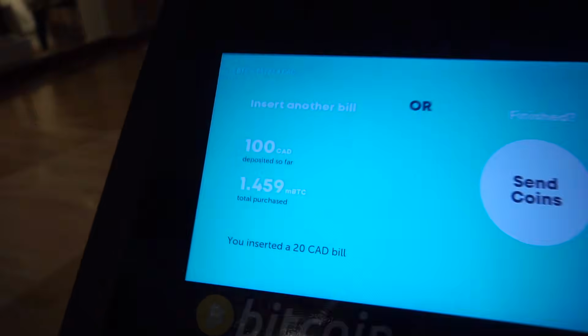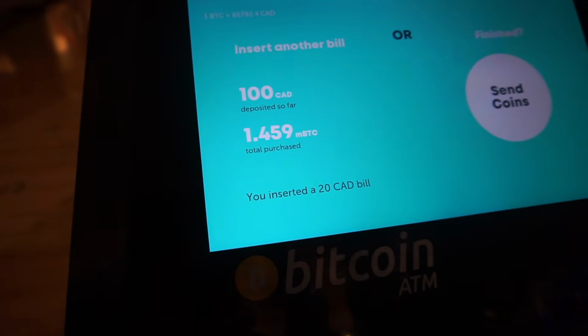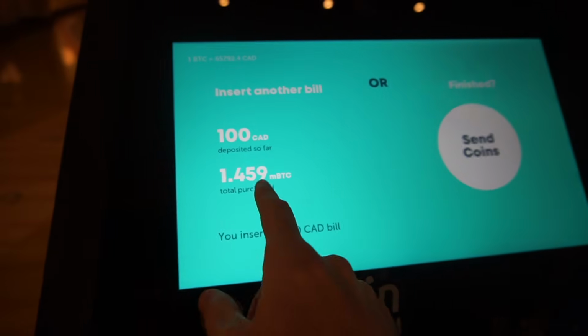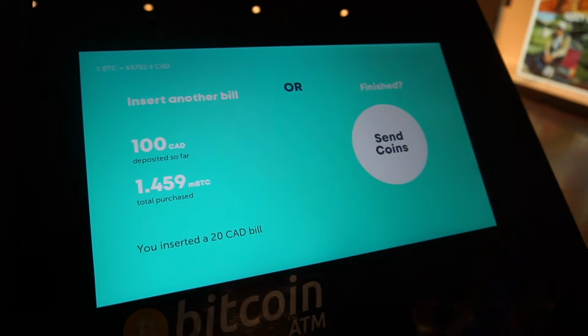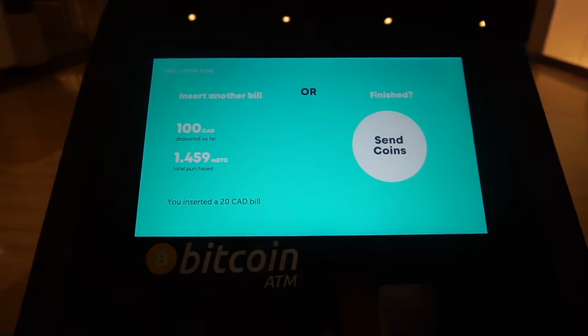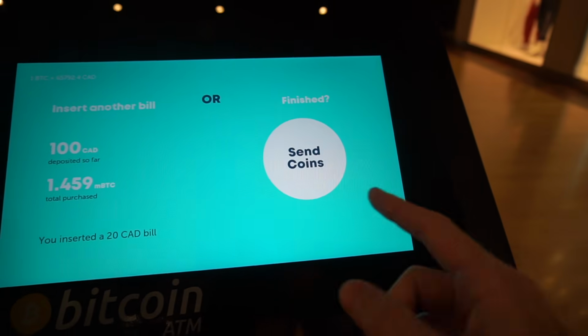Okay, at this point you can see I've put in 100 Canadian dollars, and it tells me how many millibits. It would be cool to see a variation on that, full Bitcoin or Satoshis or whatever, and that's something that may depend on the ATM you're at. And then it says I can continue inserting bills, or I can hit send coins, and so that's what I'm going to do.